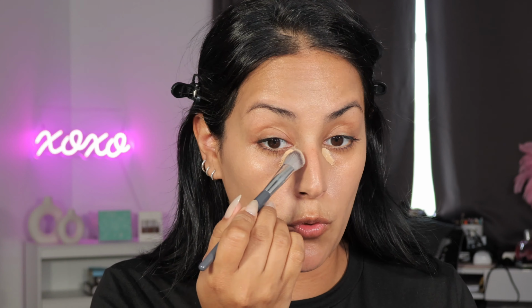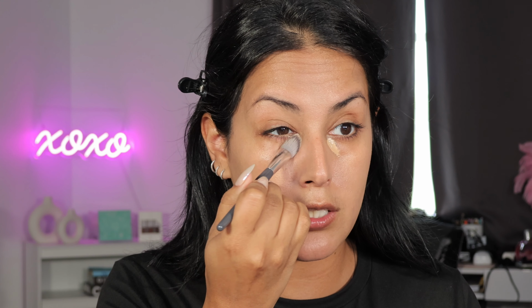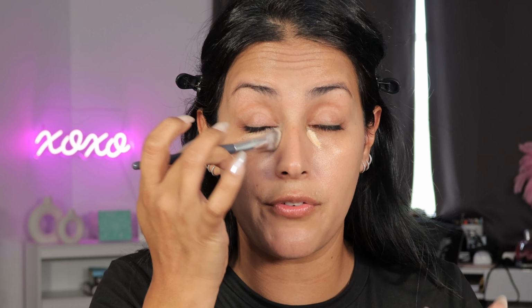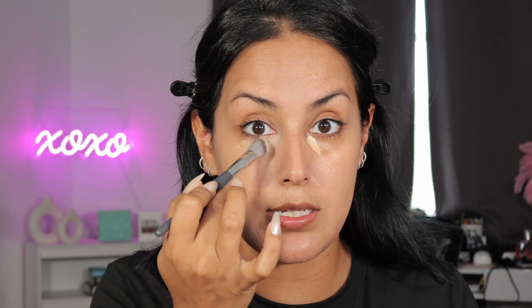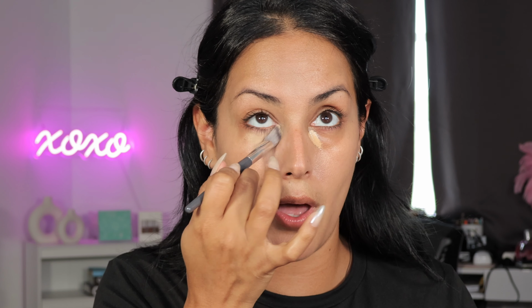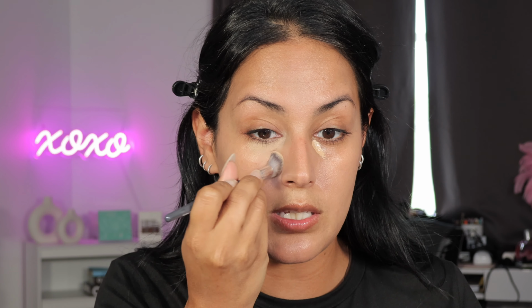I'm gonna use a brush today, but you can use a sponge if you wanted to. And I am going to press the product into this inner corner. The thing about everyday makeup that's gonna be easy is making your eyes look bright and awake. Because if you look bright and awake, then it's automatically youthful. So I'm pressing the product here because I want to focus it on this inner corner, which is where the shadows usually sit and it looks kind of dark. And then once I've really pressed that in, whatever's left on the brush, I'll move out here.